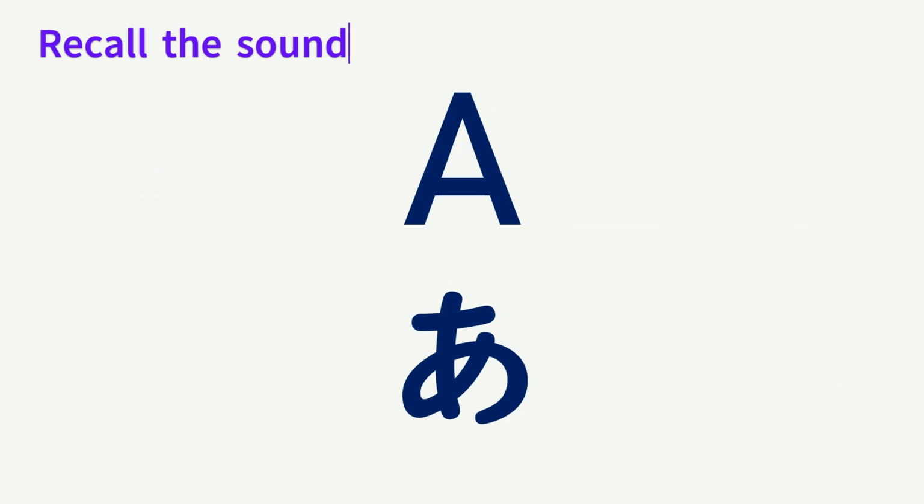Now, let's try to recall the sound that you just heard. Forgetting is not a bad thing. You need to repeat the process of forgetting and relearning to fully memorize. Just try. I will pronounce it after a few seconds.